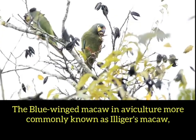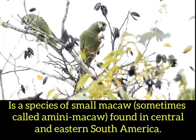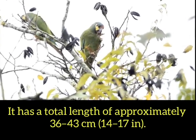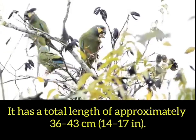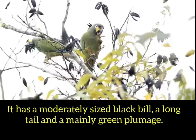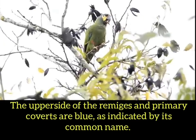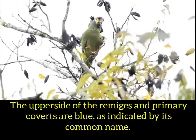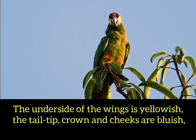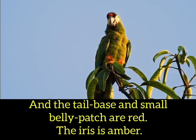The blue-winged macaw, or in aviculture more commonly known as a lizard macaw, is a species of small macaw, sometimes called a mini macaw, found in Central and Eastern South America. It has a total length of approximately 36 to 43 centimeters, 14 to 17 inches. It has a moderately sized black bill, a long tail and a mainly green plumage. The upper side of the remiges and primary covers are blue, as indicated by its common name. The underside of the wings is yellowish, the tail tip, crown and cheeks are bluish, and the tail base and small belly patch are red.